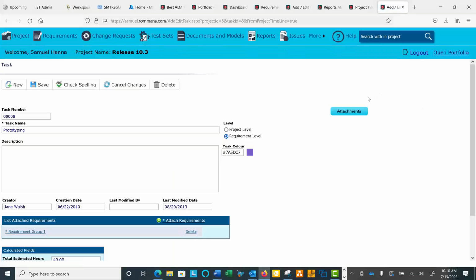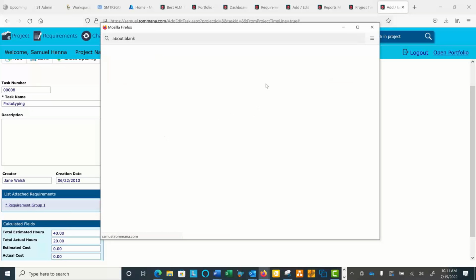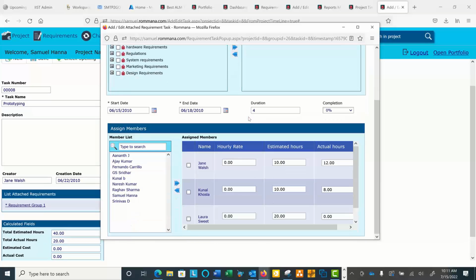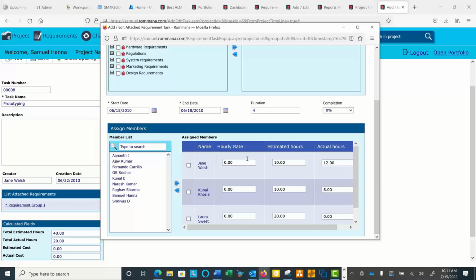So I can change the duration of the task, and I can change the estimated number of hours and so on. So it tells me here, this task is for this requirement group. It's a little bit more detail than what I wanted to show you in this brief demo. So here, if I click on this, it tells me that I have 3 people participating in this task. And here is the estimated number of hours for each one of them and so on.